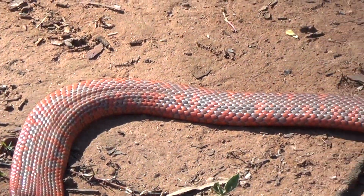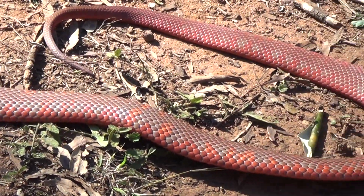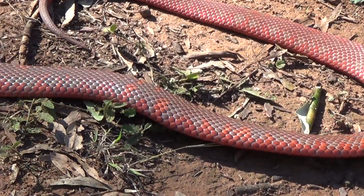Beautiful species. They're bright orange when they're hatchlings. They go a bit duller with age. You can still see the colours in it. Magnificent animal.